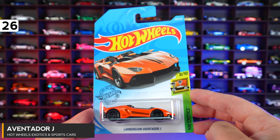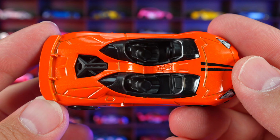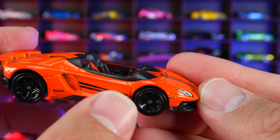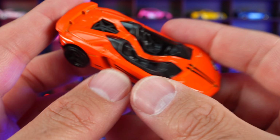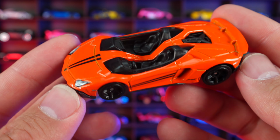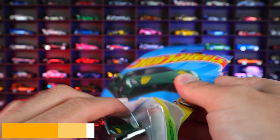Lamborghini Aventador J from HW Exotics. And this convertible roadster style with these split seats on there looks so cool. We got the blacked out wheels, the pinstriping on the side of black right there. Look at the rear end, so wide on there. On the front end, great looking detail. Very, very exotic looking of a Lamborghini. I love all the color iterations of this one. They look fantastic.